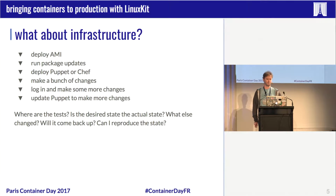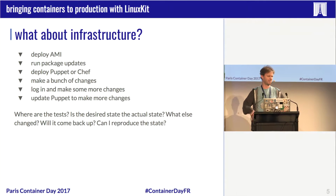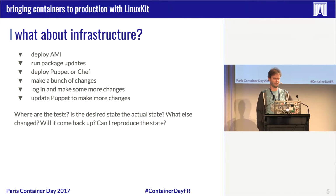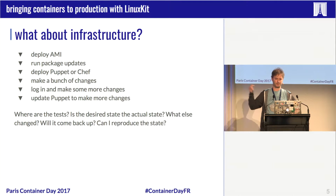People generally, unfortunately, don't treat the infrastructure that they run their containers on the same way at all. People will deploy an AMI, and then they'll run some package updates, and then they'll run some configuration management code that will make some more changes. And maybe if you're really awful, you'll log in and make some more changes, and then you'll change your configuration management.